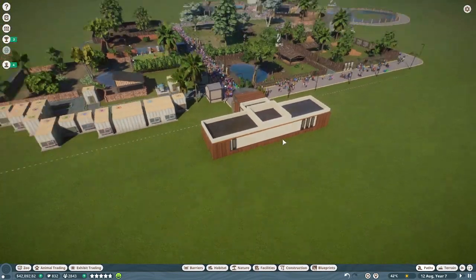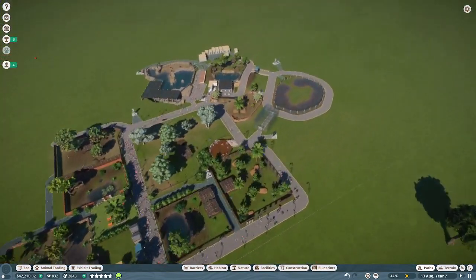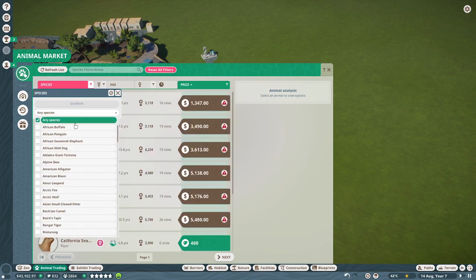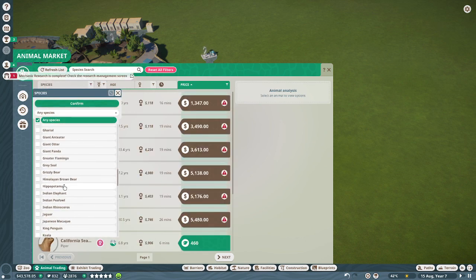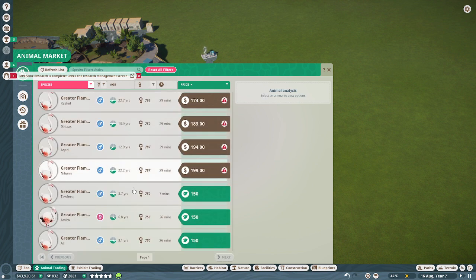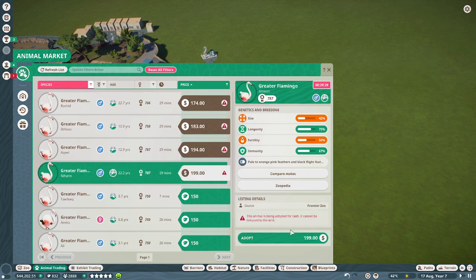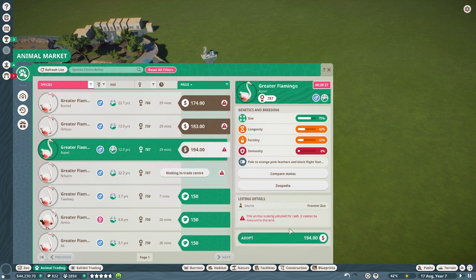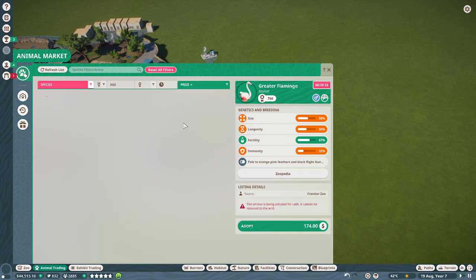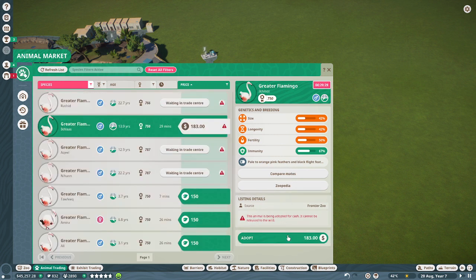Oh yeah, this is looking so good. How many flamingos are on the market? Greater Flamingo. Okay, there's a fair few. But the ones that I bought with cash are all males. And I don't... Oh no, they're all good. But what's this one? Is this good? Is Icarus... Yeah.